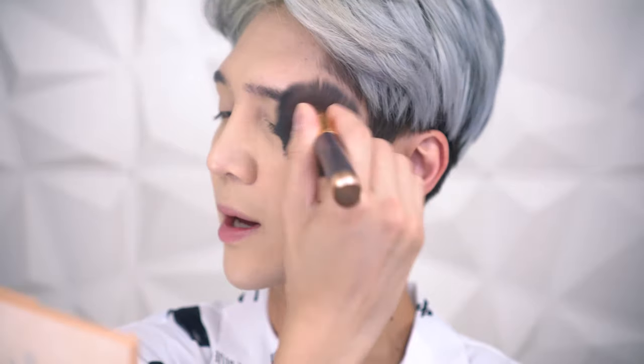After the base is all done and set, I'm going to take a big fluffy brush and make sure to really buff over all of the skin. This will really give you that soft focus finish, especially if you're the type of person that uses a lot of powders. It will make the makeup look less like makeup. It will just look like skin. As you can see, it doesn't look too much like makeup. Still looks quite natural.